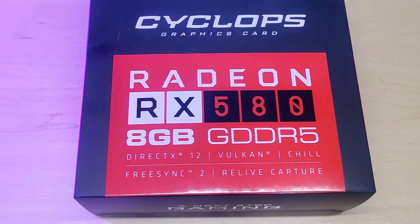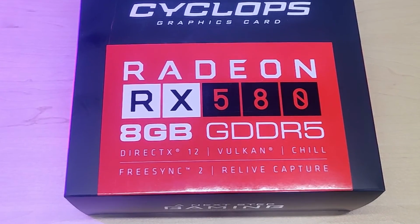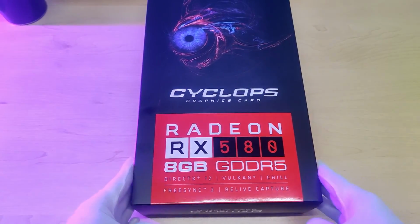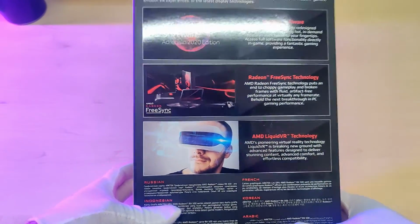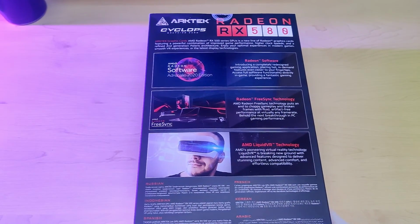Let's pull out the card, unbox, and have a look at what comes inside the box. So it is the Radeon RX 580, 8 gigs, GDDR5, as mentioned, DirectX 12. It does have Vulkan on the back of the box. Fairly simple.